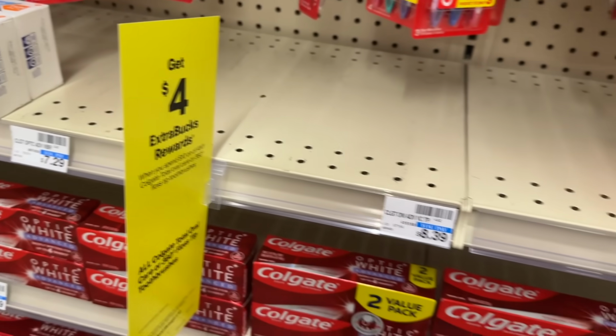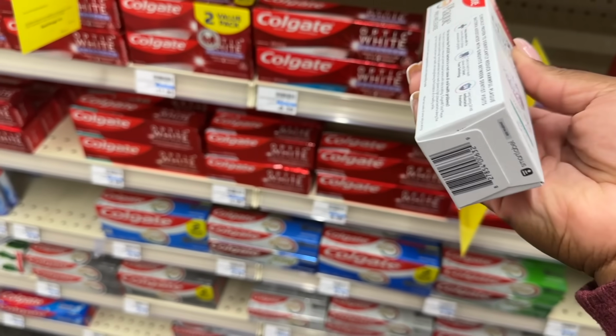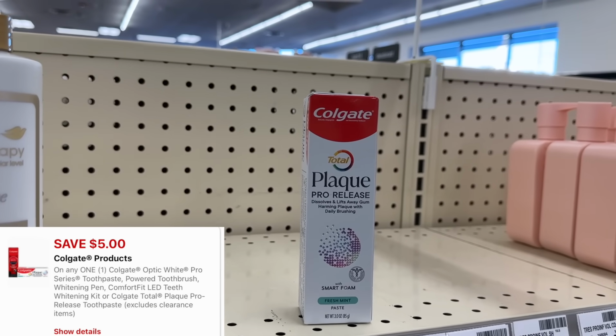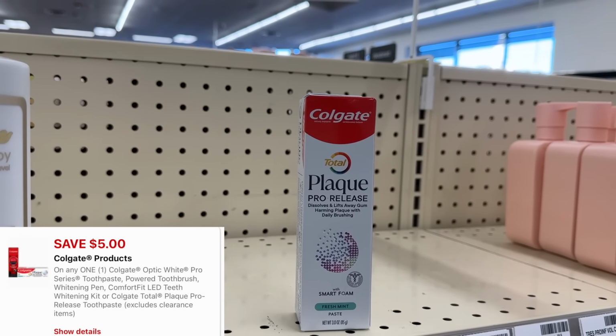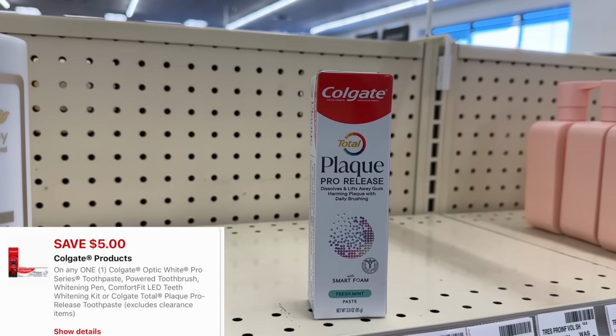So these are $9.99. When you spend 10, you'll get back 4. With the CVS 98% rule, that $9.99 is close enough to get back that $4 extra back. I'm going to use a $5 digital coupon, pay out $4.99, and then get back 4, making this 99 cents.